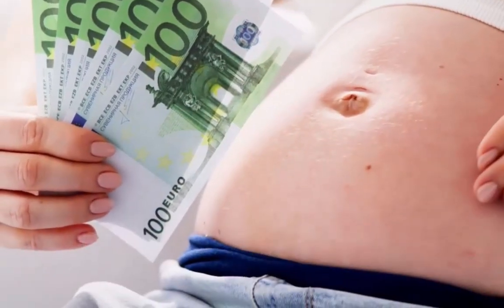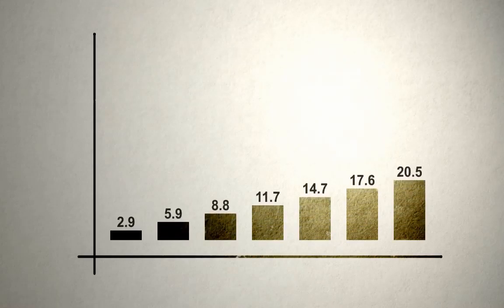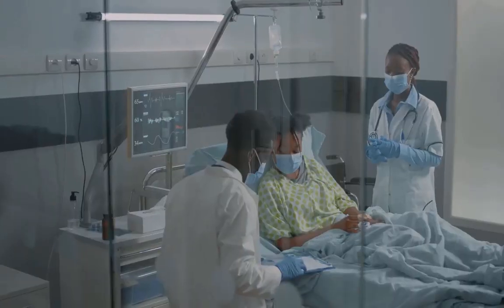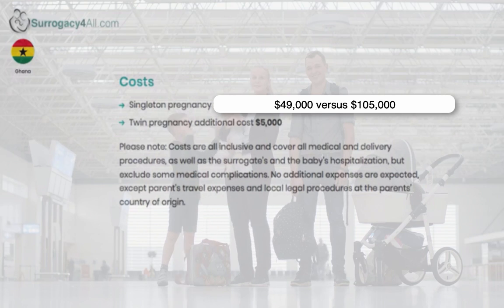Cost of surrogacy in Ghana. A singleton pregnancy is $49,000 versus $105,000 or more in the USA, and twin pregnancies have an additional cost of $5,000. Please note, costs are all-inclusive and cover all medical and delivery procedures, as well as the surrogate's and the baby's hospitalization, but exclude some medical complications. No additional expenses are expected except parents' travel expenses and local legal procedures in the parents' country of origin.